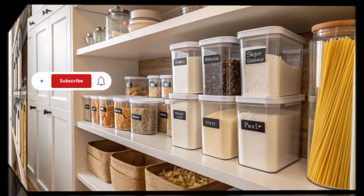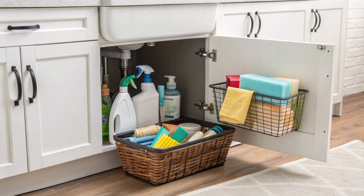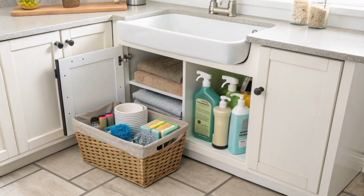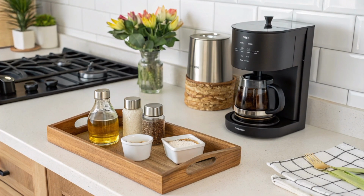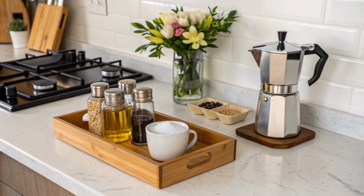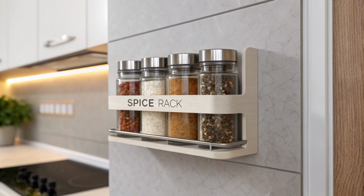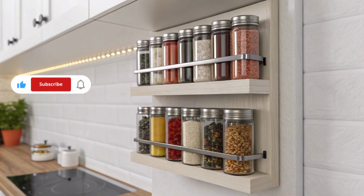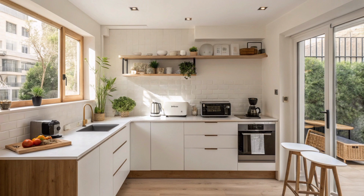3. Small Kitchen Storage Hacks. Got a small kitchen? No problem. Hanging racks under cabinets are perfect for mugs or utensils. Use stackable storage bins in your fridge and pantry to maximize space. And here's a genius hack: install a pull-out drawer in your toe kick space, the empty space beneath your lower cabinets, to store baking trays or extra utensils.